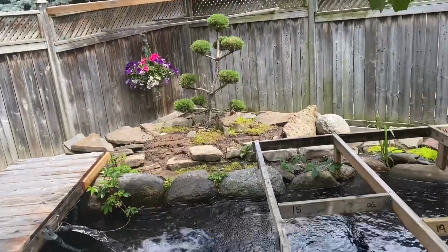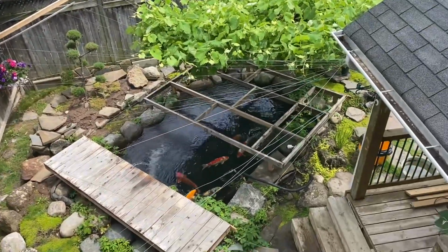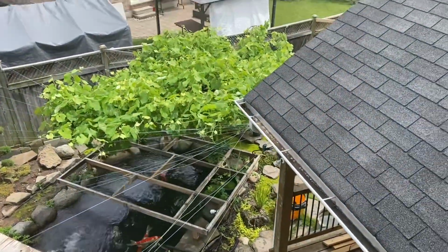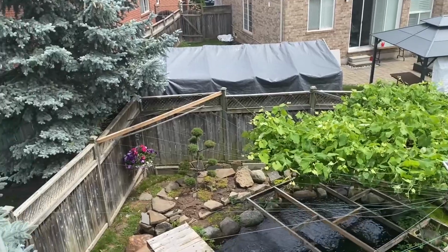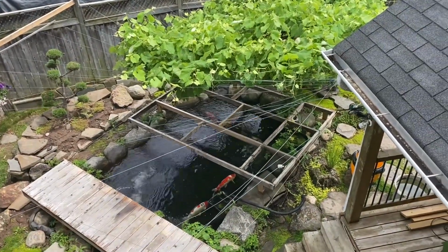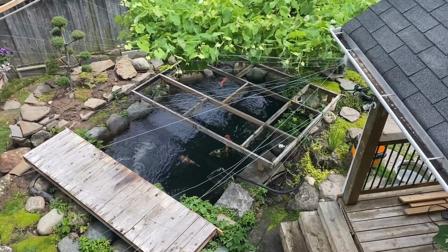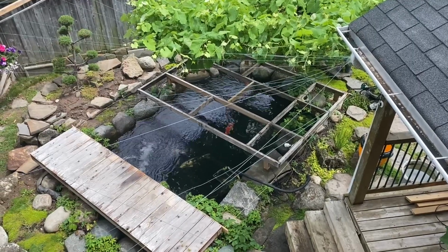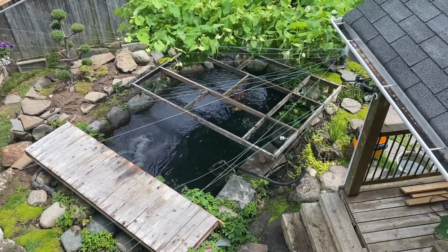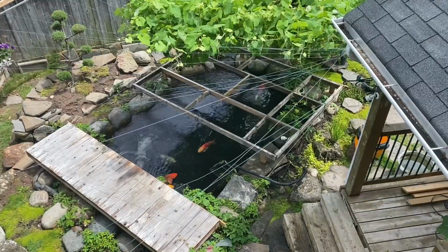I'll show you. So even from the bedroom window, I can watch the koi. See? I even took the screen out of the window here. Who cares about bugs? I want to be able to see the koi better. So I would just sit here or stand here and watch the koi every morning while I'm changing.